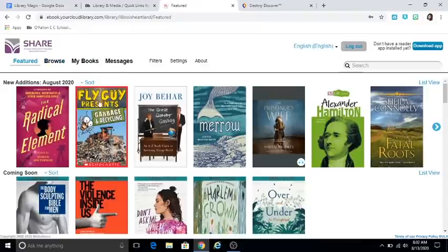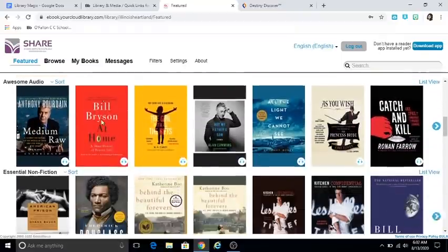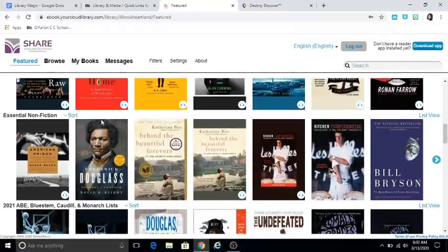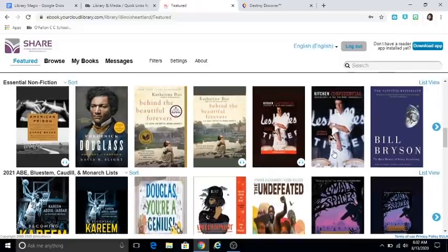So I'm going to kind of browse through this site here. You can scroll down. This site has everything from kindergarten through adult books to read. You can see that some of these books are listed twice. This one's got the little headphones, so it is an audiobook. This one would be the regular ebook. Again, here we have the audiobook. Here we have the ebook.